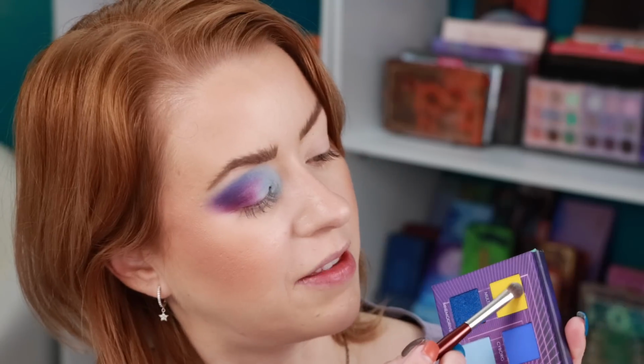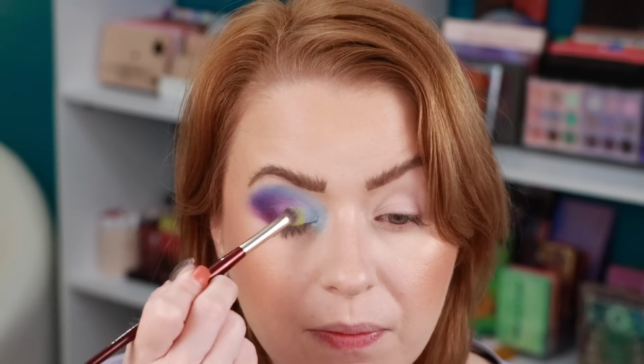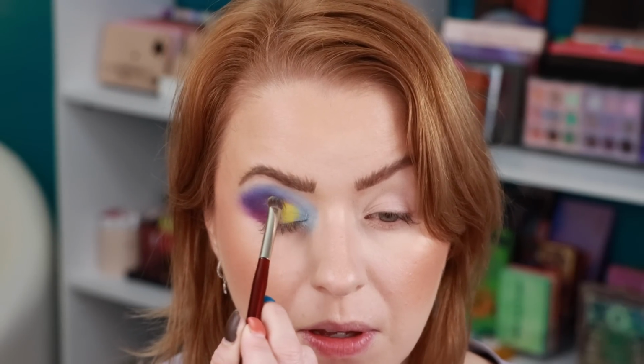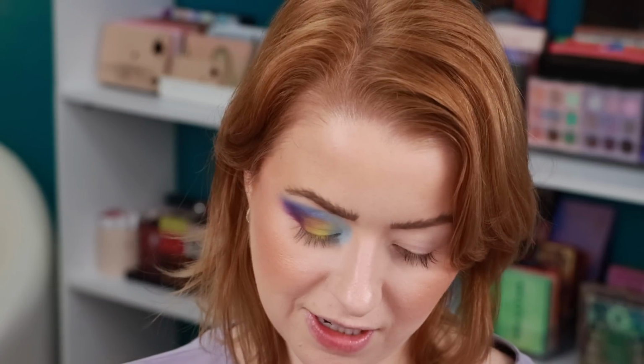Okay. Now notice how I left that little middle free. I don't know if the yellow would really show up. I'm gonna try the yellow, same brush. Oh yeah. Ooh, I like that. Nice. Just adding a little bit more of the light blue. Ooh, okay. All right, matte eye.